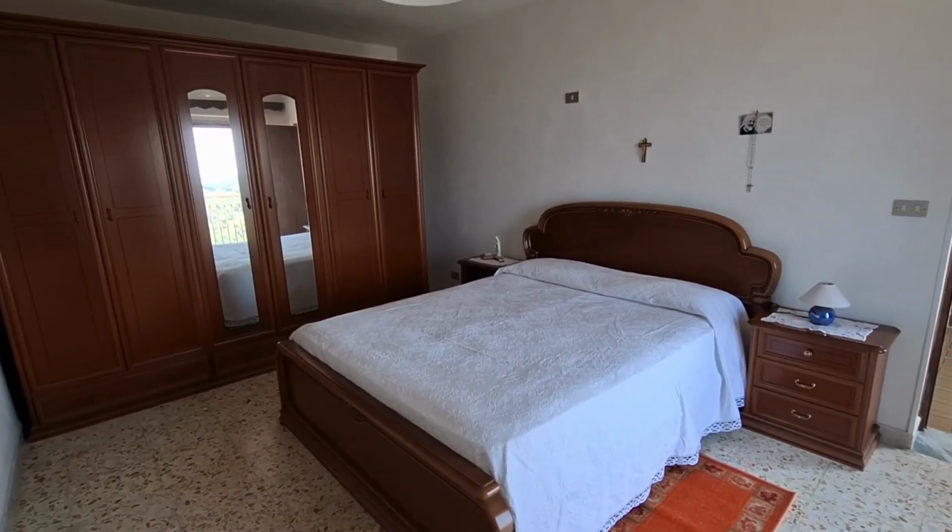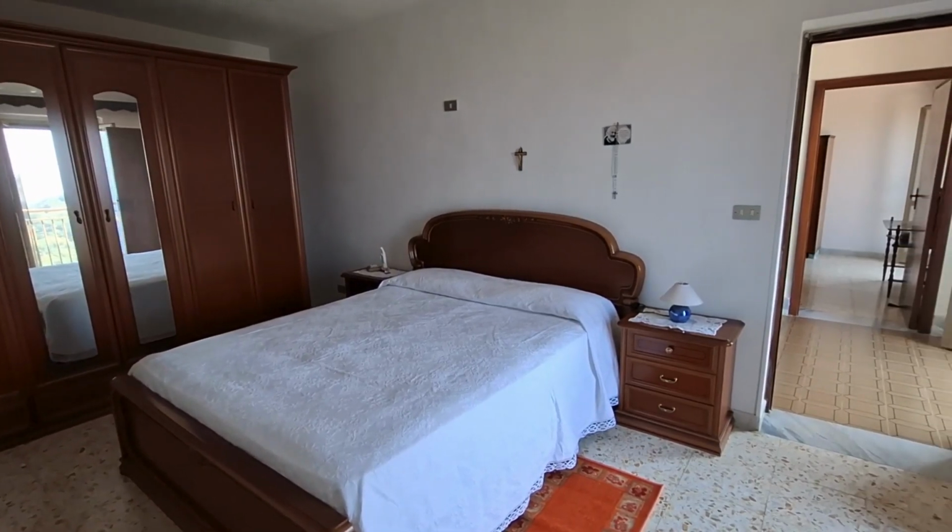So if peace and tranquility is what you're looking for, then this property could be for you.